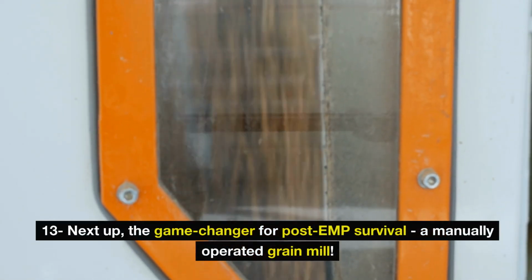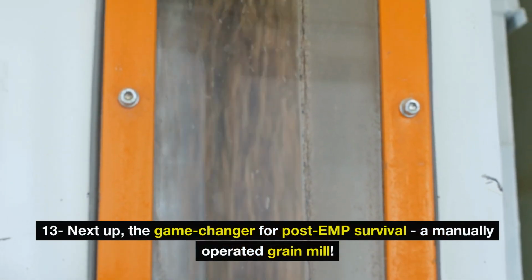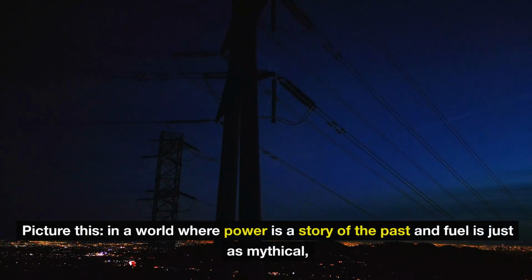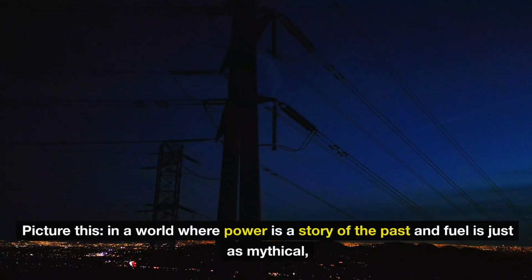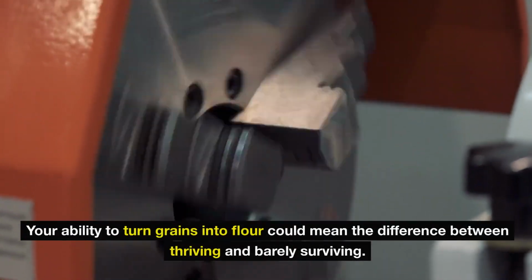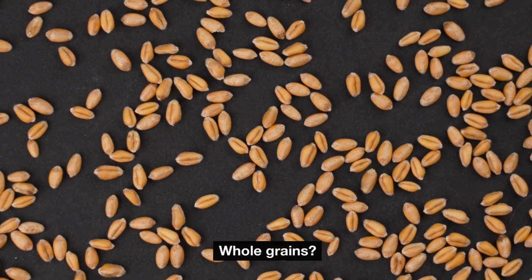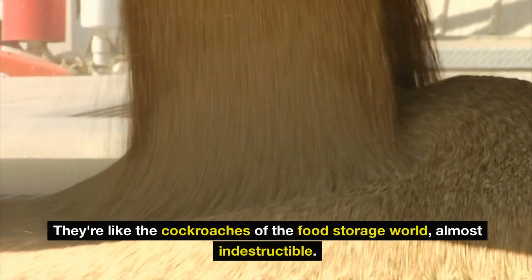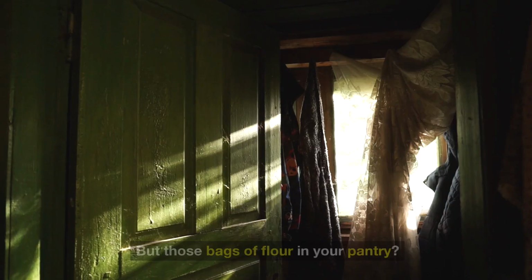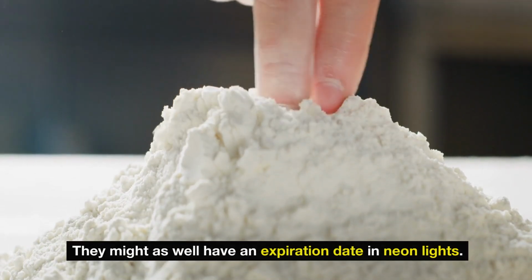13. Next up, the game changer for post-EMP survival, a manually operated grain mill. Picture this. In a world where power is a story of the past and fuel is just as mythical, your ability to turn grains into flour could mean the difference between thriving and barely surviving. Whole grains? They're like the cockroaches of the food storage world, almost indestructible. But those bags of flour in your pantry? They might as well have an expiration date in neon lights.